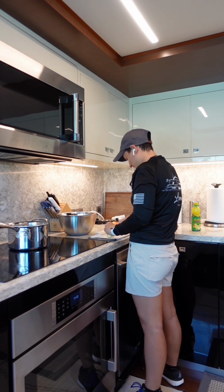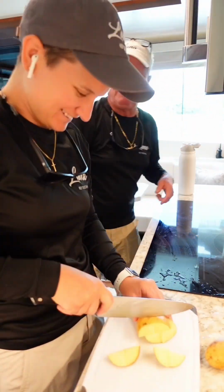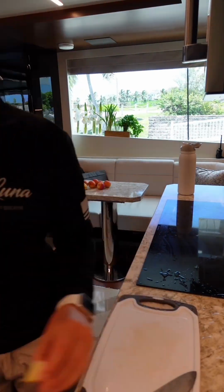So I never fly commercially with my knives. Last year, I did fly out of the Bahamas back into Florida and didn't take my knives because I didn't want to check anything. So they just shipped me my knives after the yacht got back into the States. A chef does not go anywhere without their knives. Bye, little chef.